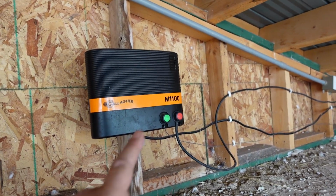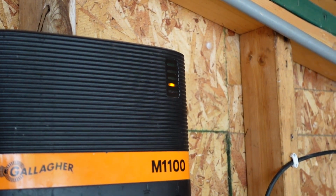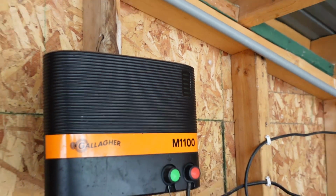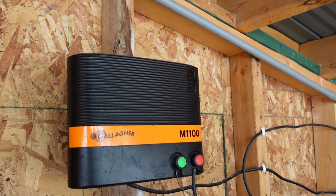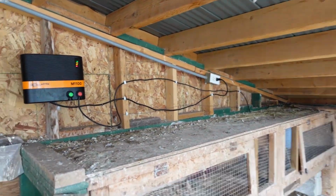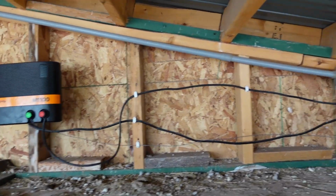I like this unit because of those lights that are there. They tell me just at a glance how my fence charger is doing. If I have a load or a tree or something that's fallen onto the fence, I may not get those two top green lights. I may just get one. I may even just get a yellow. So I know there's something up with this. So I'm a visual learner, I guess you could say, and I just like looking at a glance. So that's why I have that guy.